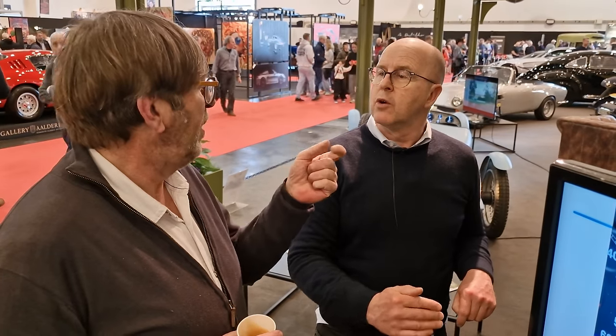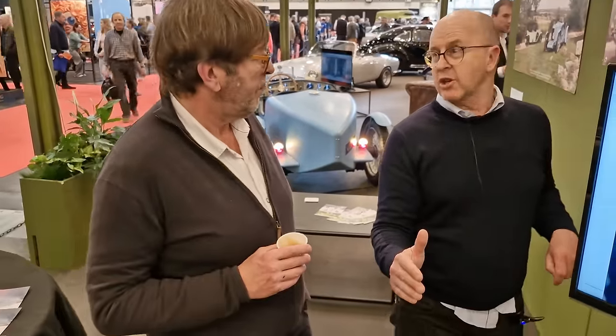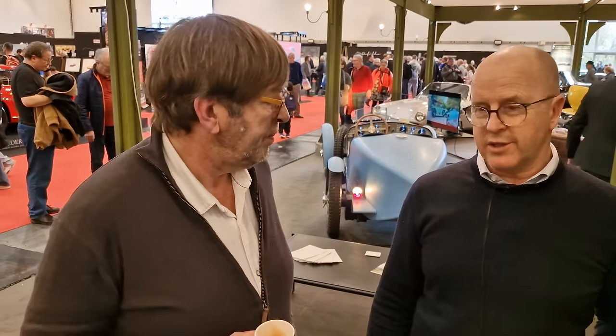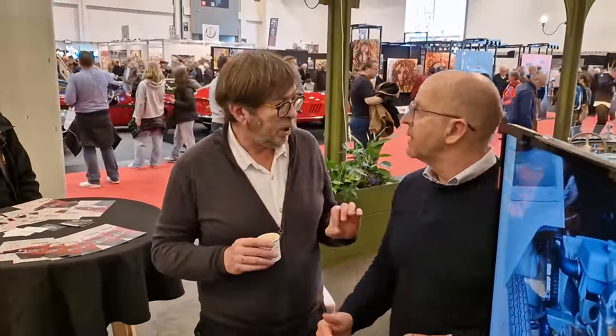The second E-Type. Second E-Type sold in Portugal. So that was the second ever sold E-Type in Portugal. Wow. Oh, lovely. Yeah, it's a rare car. And how many owners? Three owners, okay. And is it restored? Sorry? Restoration? It is all original.